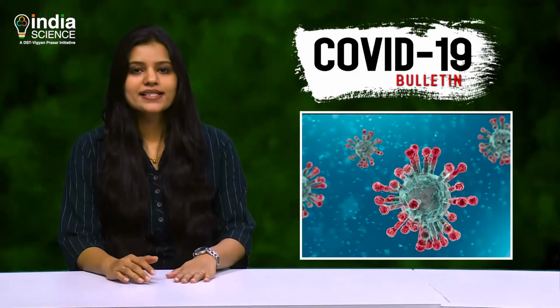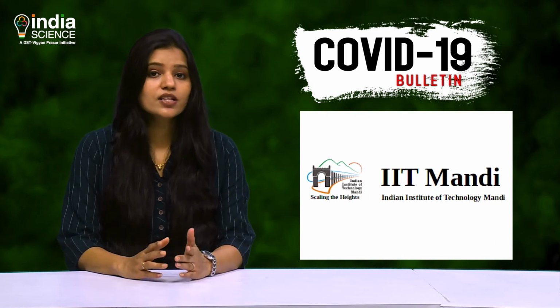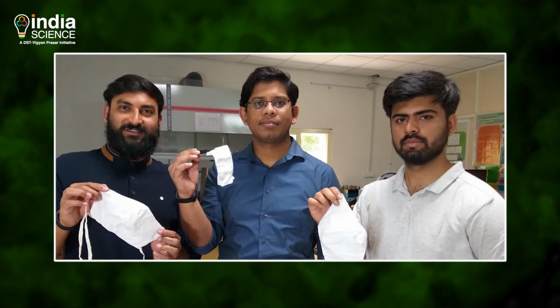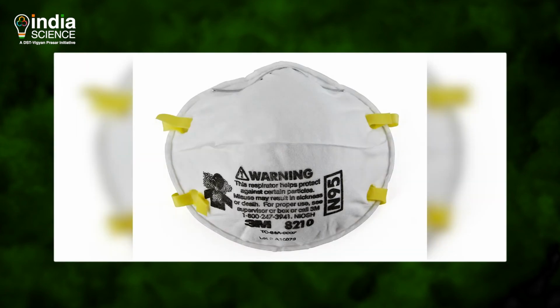As the coronavirus cases spurt in India, so does the requirement of high-quality masks. Providing a sustainable solution to this issue, the Indian Institute of Technology, or IIT Mandi, has now developed high-efficiency masks from waste PET bottles. The mask developed through this procedure cost only 25 rupees and can be washed and reused up to 30 times, and is at par with N95 respirators.